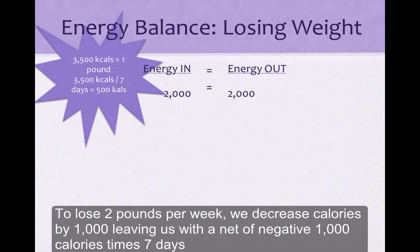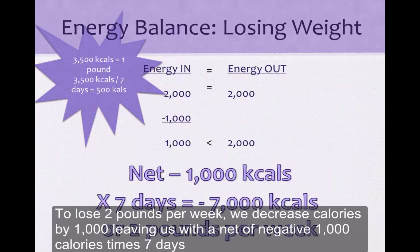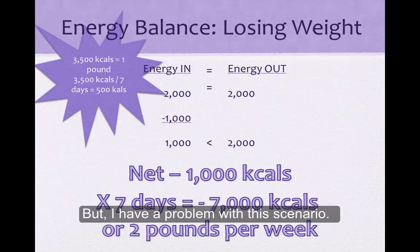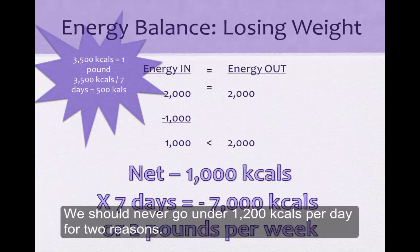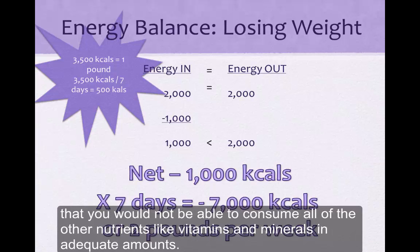To lose 2 pounds per week, we decrease calories by 1,000. Leaving us with a net negative 1,000 calories times 7 days, which gives us negative 7,000 calories per week, or 2 pounds lost per week. But I have a problem with this scenario. We should never go under 1,200 calories per day for 2 reasons. 1, in order for you to consume that low of calories, your food intake would be so meager that you would not be able to consume all of the other nutrients like vitamins and minerals in adequate amounts.